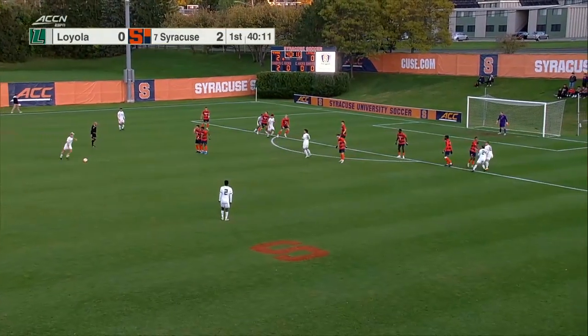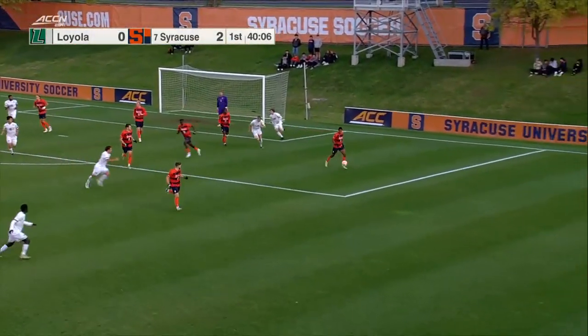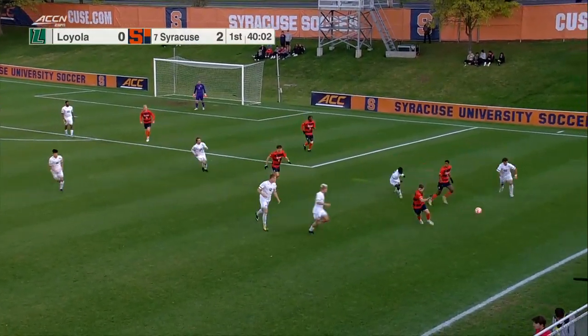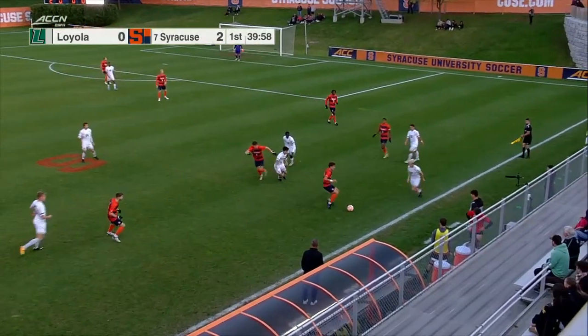Two men in the wall. The free kick is flung into the far post. Opoku heads it away. Quick glance, and Syracuse needs some quick passing combinations. They're suffocated on the near side, and the ball is turned over to Kang.